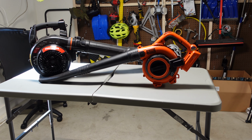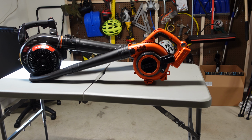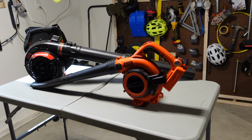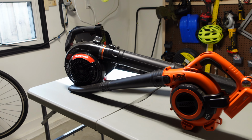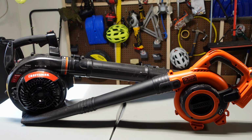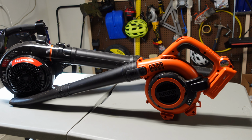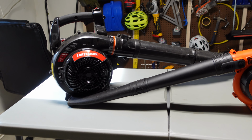If you really don't want to do any extra maintenance at all, you just want to put a battery in and you want to go about your business, I would get a slightly more expensive electric battery-powered leaf blower. This one's fine. I've talked about it in other videos as well, but it does have some things that I don't necessarily like. Anyway, let's talk now about sort of generally speaking comfort and ease of use.